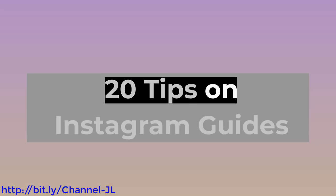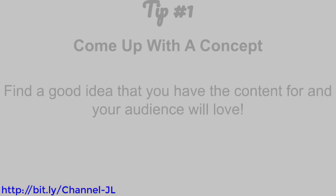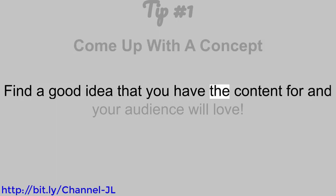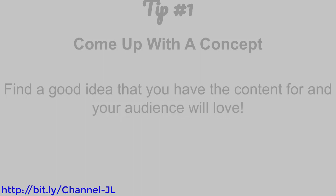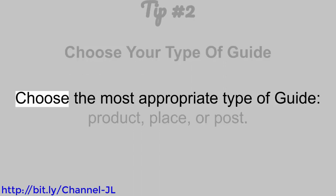20 Tips on Instagram Guides. Tip number 1. Come up with a concept. Find a good idea that you have the content for and your audience will love. Tip number 2. Choose your type of guide. Choose the most appropriate type of guide.